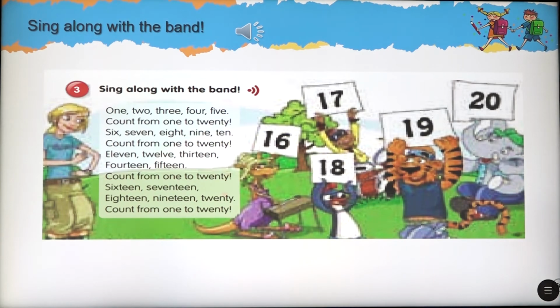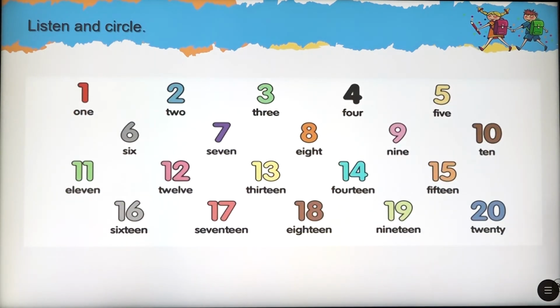I hope you enjoyed. We will continue with exercise 1 again, where you are going to listen to the numbers and circle the number that you hear. Okay, the first number is going to be 1. Circle number 1. Good job. Continue with number 3. Circle number 3.